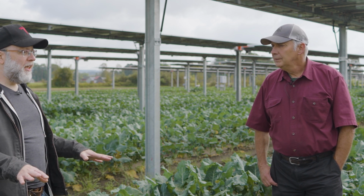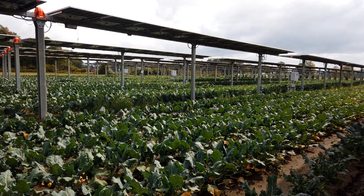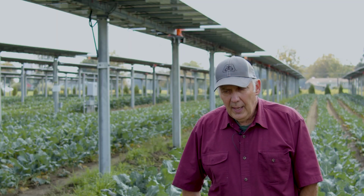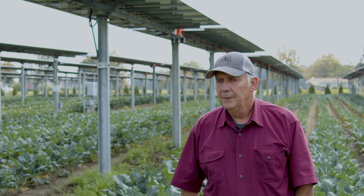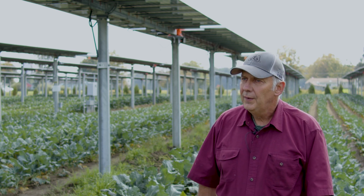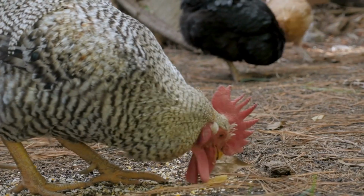So you chose broccoli. Is that for a specific reason, or you just thought, based on the soils and stuff, it would do well this year? I had heard that broccoli is one of the crops that does the best in the solar setting, and I will be doing more homework and finding other crops. I had originally thought about doing chickens, free-range chickens, because we raise the broilers for UMass, but we decided to go with a crop like this.